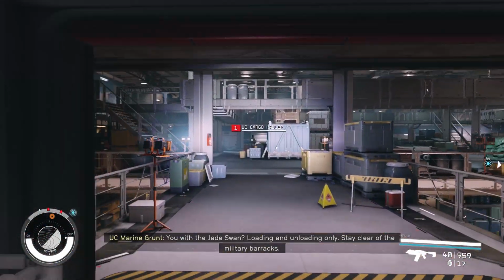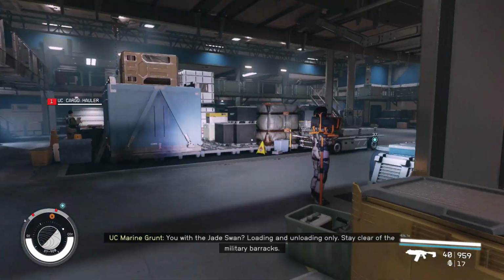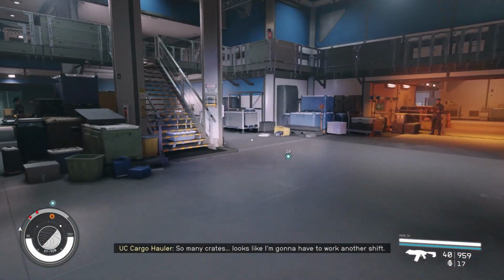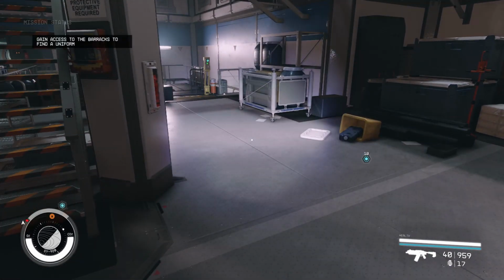You with the Jade Swan? Loading and unloading only. Stay clear of the military. So many crates. Looks like I'm gonna have to work in the machine.